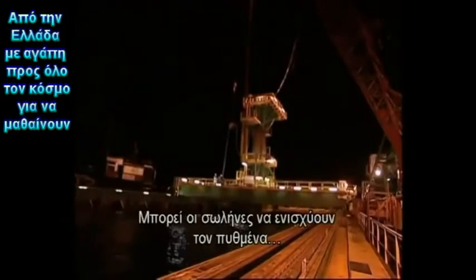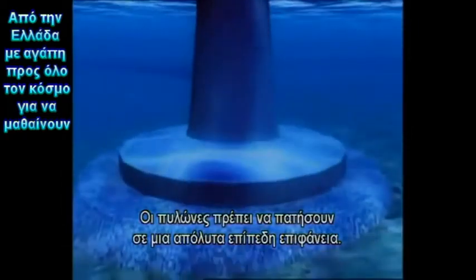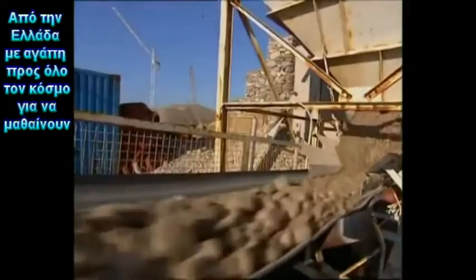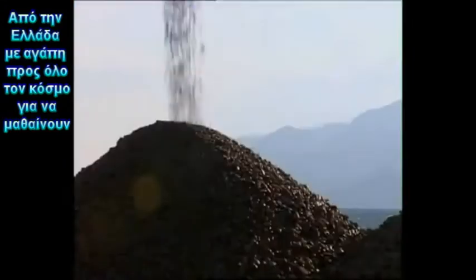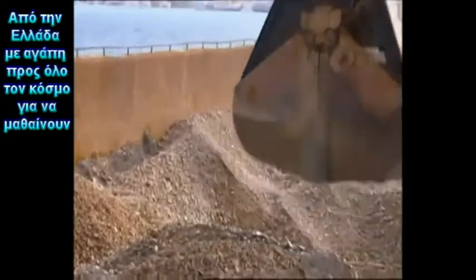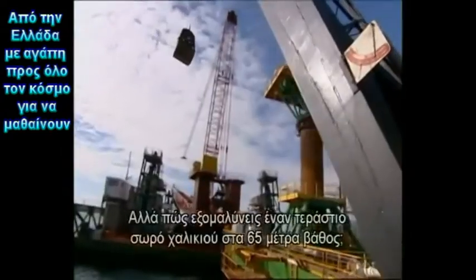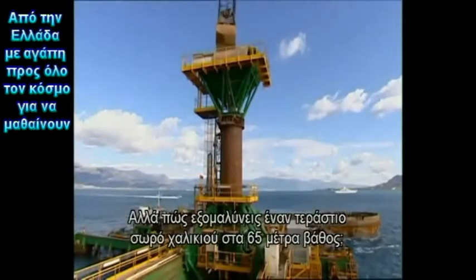The pipes might strengthen the seabed, but they create a new problem. The towers have to rest on a perfectly flat surface. Builders must add a layer of gravel 10 feet thick. But how do you smooth an enormous pile of gravel that is 200 feet under the water?